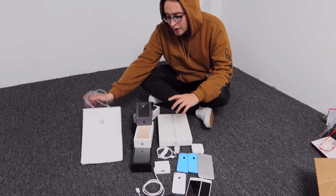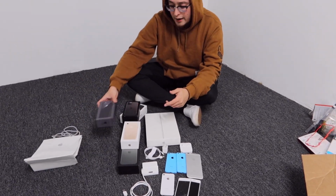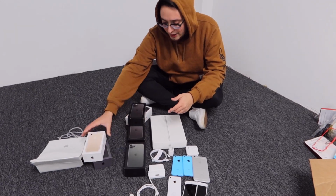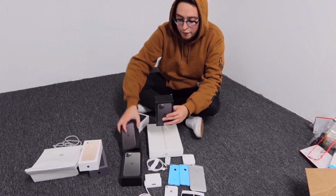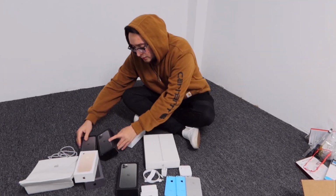So we found this bag. I just like to keep these, just keep our find and stuff. Probably not worth much because it's destroyed. An iPhone 8 box, an iPhone 7 box, great shape. We have two iPhone 11 Pro regular, not the Max, boxes. So those seem to be good in shape as well.